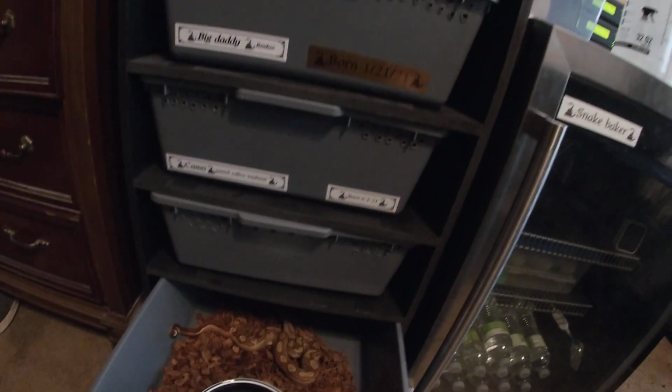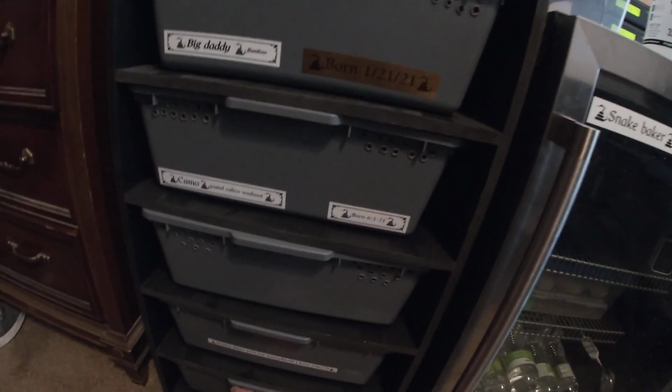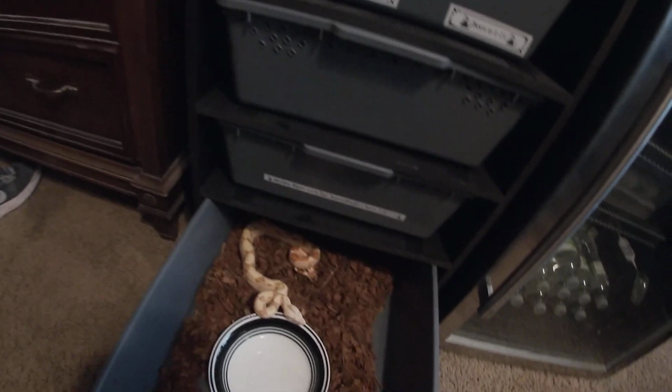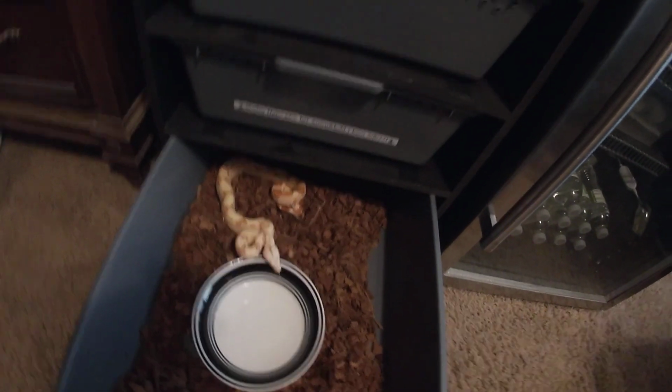Motley hypo boa. Hep, Henry, and Kale albino. Right here we got the Sun Glow female. Yeah, she's awesome. What up, girl?